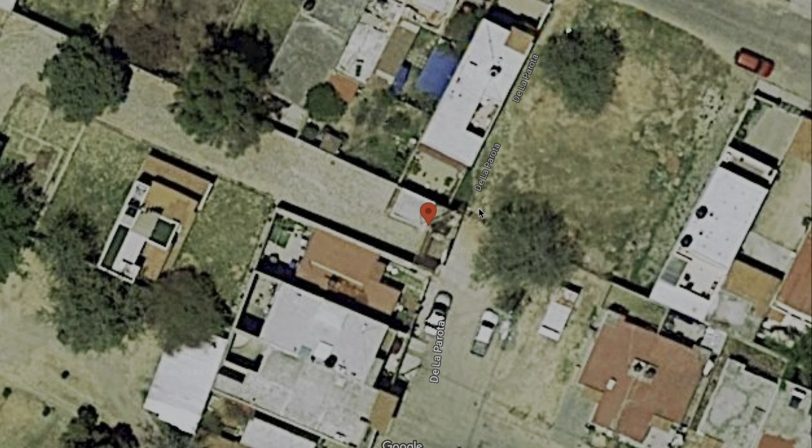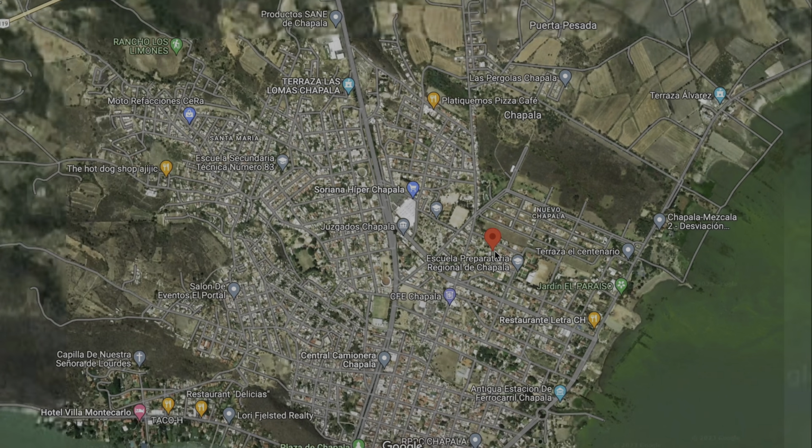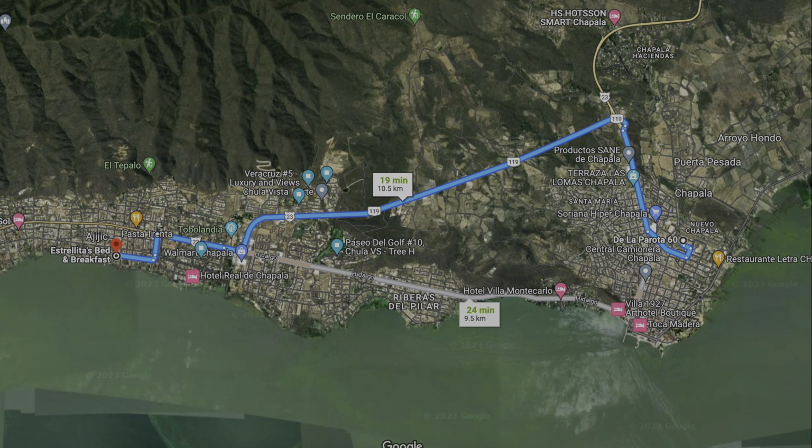House number 3 on our tour today is located right here in Chapala Centro. And if we zoom out, you'll see that we are pretty much in the center of town, and your Malecón is down here. It's pretty much the same thing as it was for the first listing on our tour today. If we go over to this map here, if we were to go into Ajijic Centro, it's a 20-minute drive.